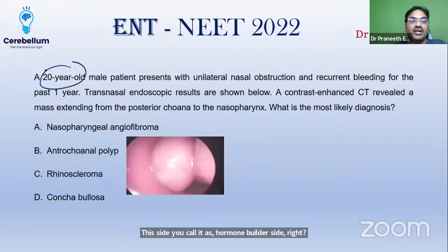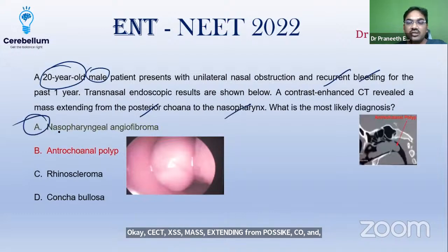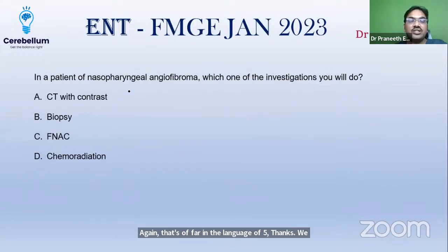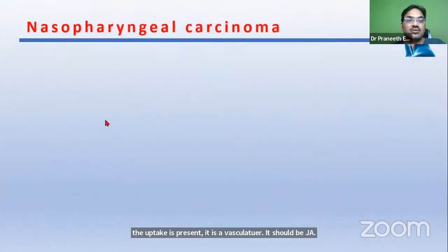20-year-old male, unilateral nasal obstruction, recurrent bleeding. Okay, CECT reveals mass extending from posterior choana to nasopharynx. Again, nasopharyngeal angiofibroma, right? Which one of the investigations you do in nasopharyngeal angiofibroma? CT with contrast, because it is a vascular tumor, you need to know the contrast uptake is present or not. If the uptake is present, it is a vascular tumor, it should be JNA. Biopsy is contraindicated, FNAC, chemoradiation has got no role here.